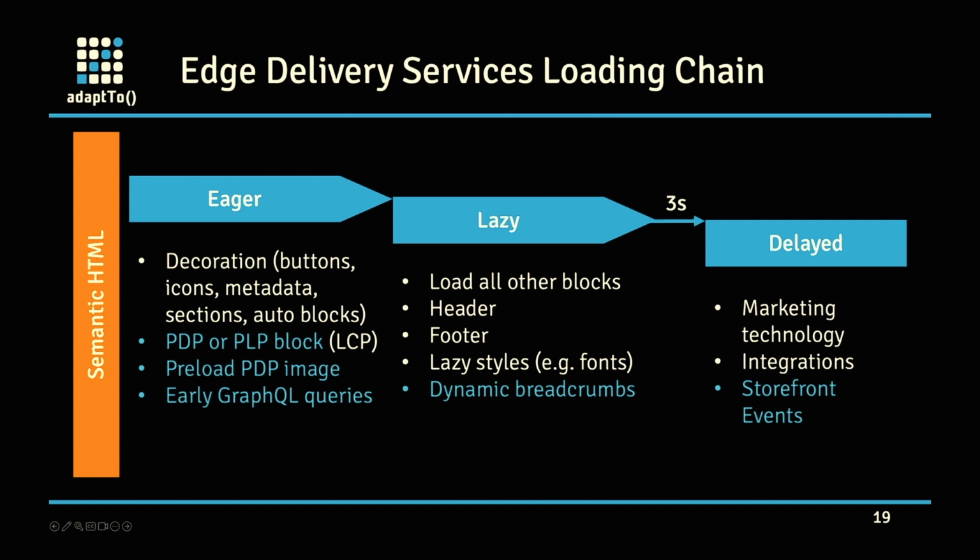In the lazy phase, typically for commerce, you can add everything that's additionally happening on catalog pages, for example breadcrumbs, which in the case of commerce are usually also dynamically fetched from commerce APIs. And in the delayed phase, we have the commerce-specific marketing technology, like the features you use for the intelligent commerce features, like collecting storefront events.